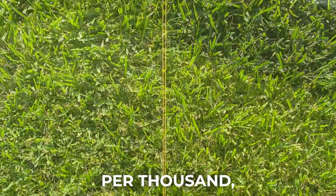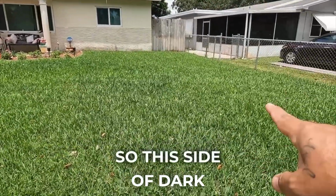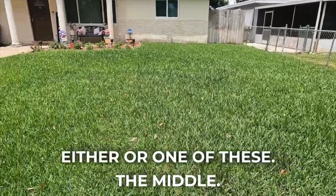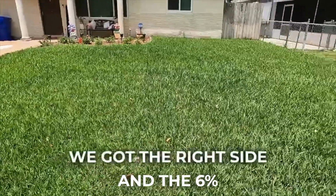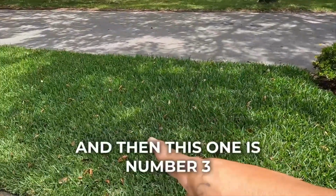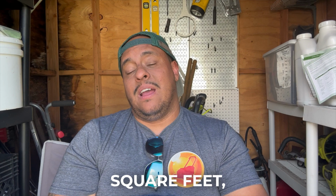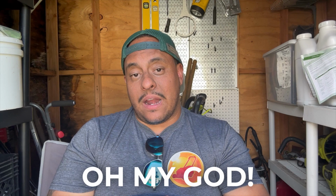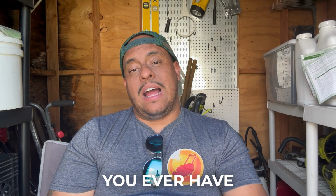Now at 1 ounce per 1,000, you will get a nice green up on the verge of dark green and vibrant, like right in the middle. Good green up, can't complain. It's a good steady green, and the 6% of nitrogen for the uptake and that little bit of nitrogen that you're getting as well for the growth, perfect. But where this fertilizer really shines is if you go at the 2 ounce max rate per gallon or per 1,000 square feet. When you go to that 2 ounce max rate, oh my God, are you going to see the deepest, darkest green color that you'll ever have in a lawn.